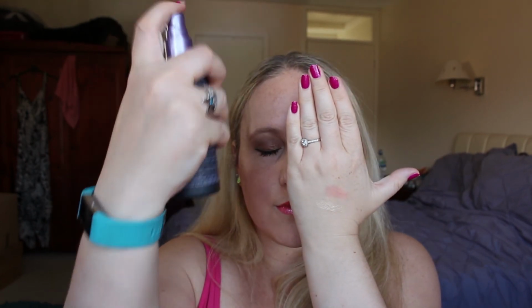But so far, I love this. I love these, the highlighter and the blush. They're both gorgeous. So I'm really looking forward to seeing how well they wear throughout the day. I'm not putting a setting spray. Actually, do you know what? I think I might put a setting spray on half of my face just to see how they do without it.